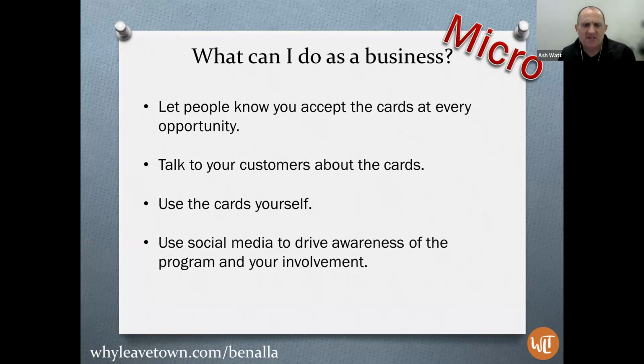Another simple way to get involved is just using the cards yourself as a business. An easy one is if you've got staff and you want to give them a birthday gift or a reward after a certain amount of time, or simply a Christmas gift. Using the cards yourself is a great way to, again, get more of those cards in circulation, and also to get other people seeing the cards and more money through the program.